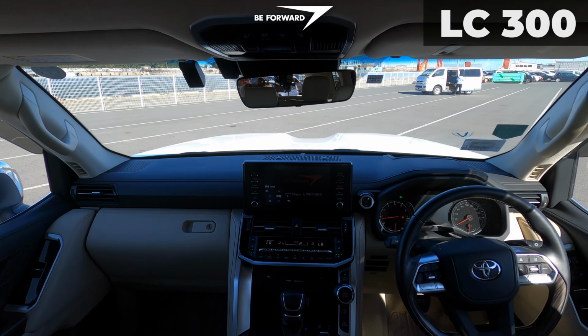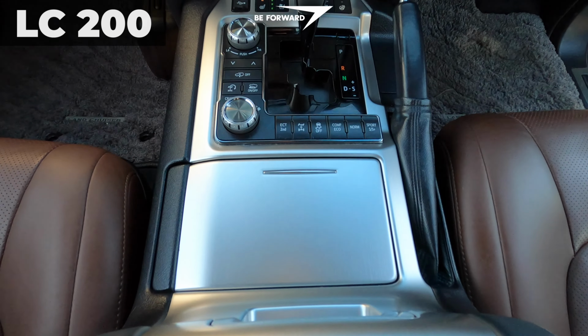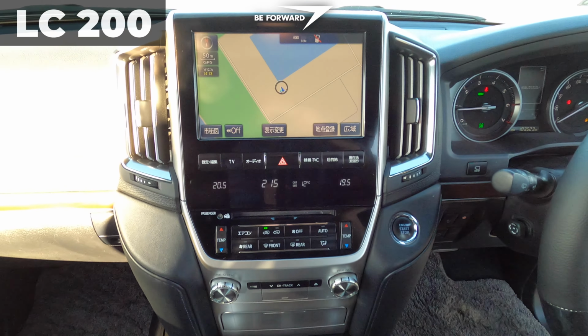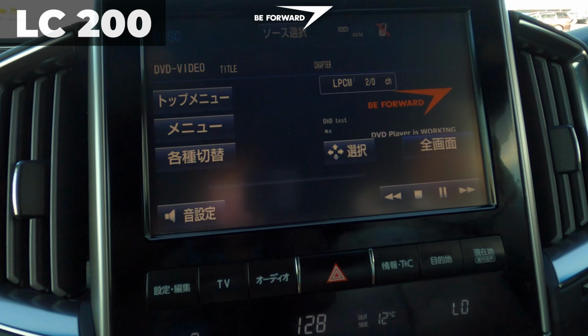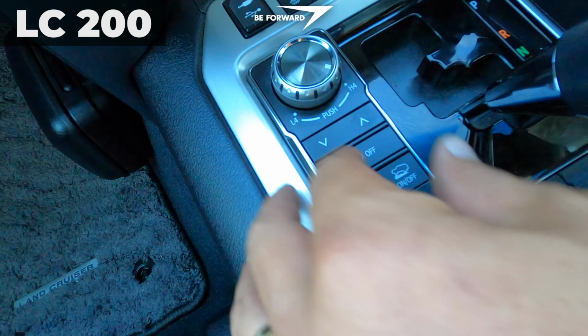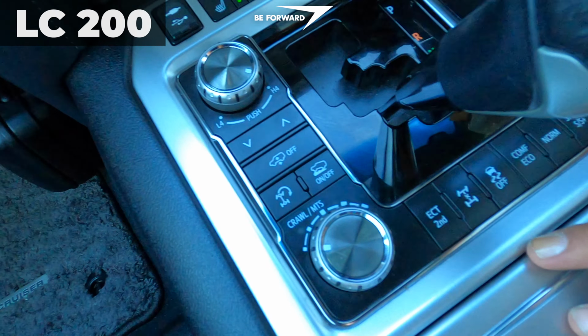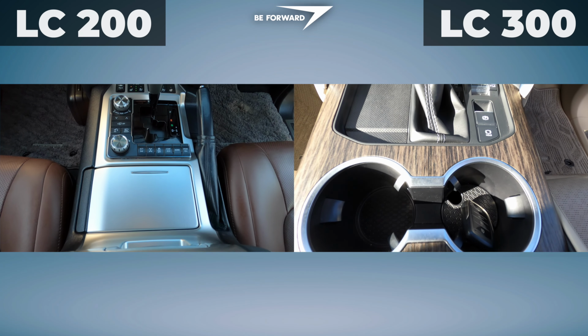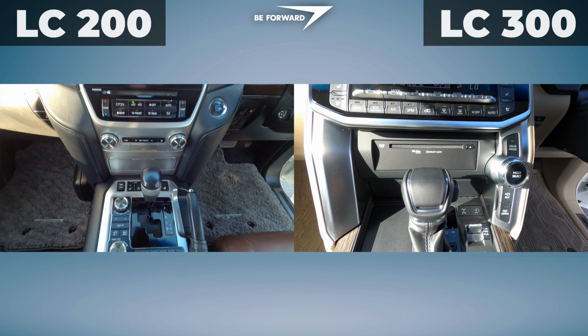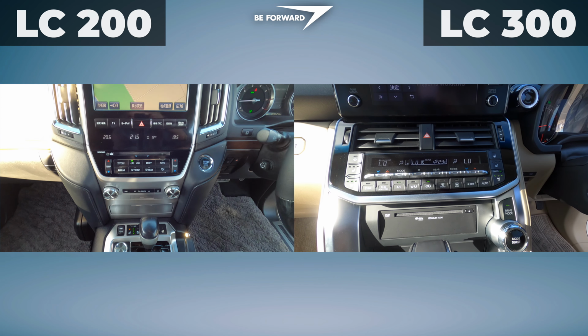In terms of ergonomics, the two vehicles differ significantly. The classic 200 prioritizes ease of use with its numerous and well-placed switches that provide clear tactile feedback. The 300 has fewer switches, and they are decidedly more modern in terms of operation, location, and aesthetics.